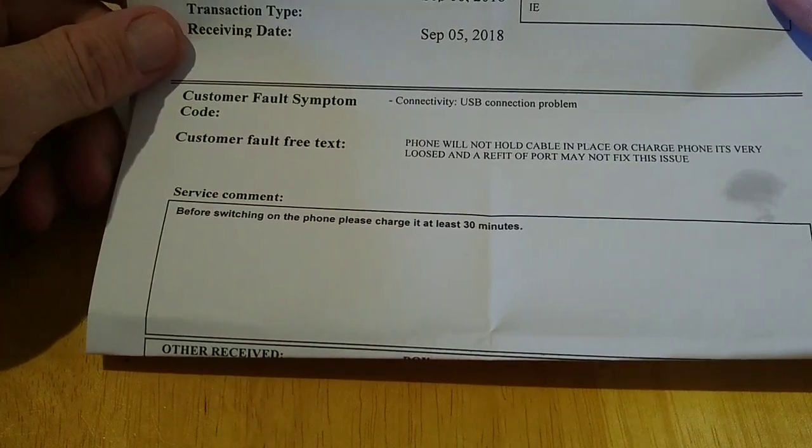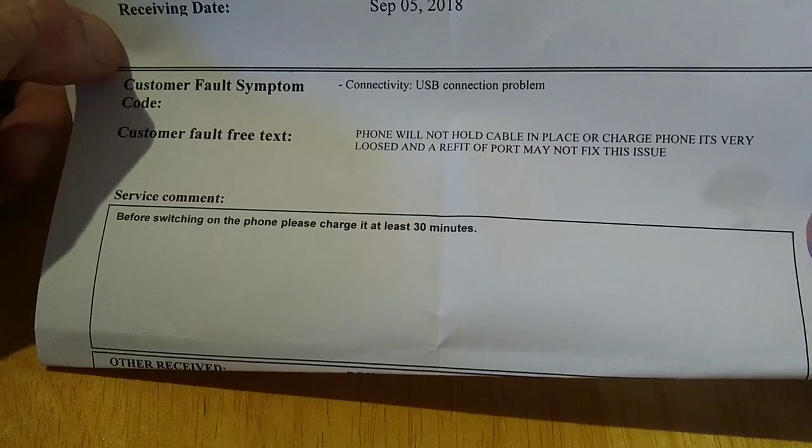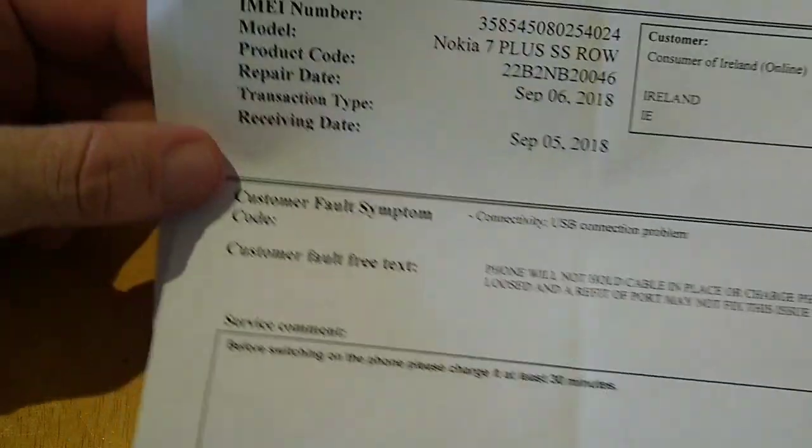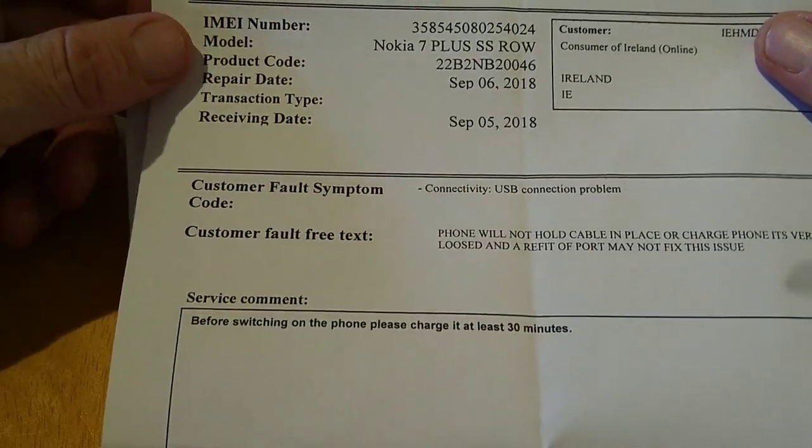But overall, the service was fairly good, and this is what the original report was, which I sent out. And of course, I said this went back to Hungary, and it's back now within a week. So I was pretty happy with the outcome, and we'll see now how we get on with the phone, if this issue happens again, and hopefully it won't.